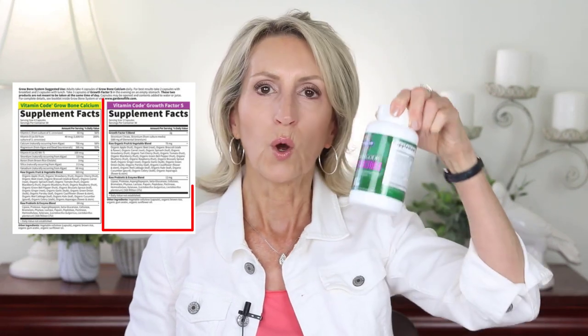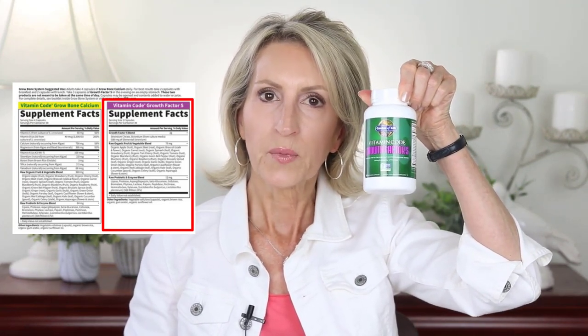And then for the Growth Factor S supplement, according to the package directions, you take 3 per day later in the day, at least 2 hours after the calcium supplement. So taking it after dinner is fine. If you prefer to take it on an empty stomach, take it even later in the evening. So that is for the first 6 months. The 1 box of Garden of Life Grow Bone System, which I consider a kit, that kit will last for 30 days.